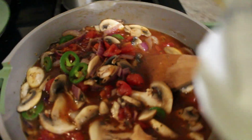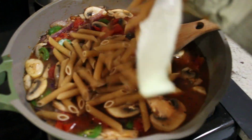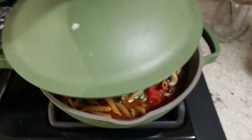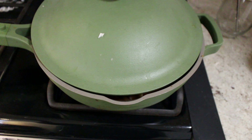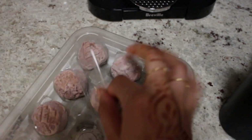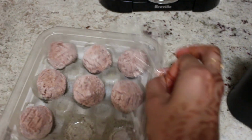And then in goes my pasta because I am doing one pot. It'll all cook together. Super easy. And then just throw a lid on it. Let it simmer for like 20-30 minutes. While the pasta is cooking, I am going to air fry the Beyond Meat little meatballs.